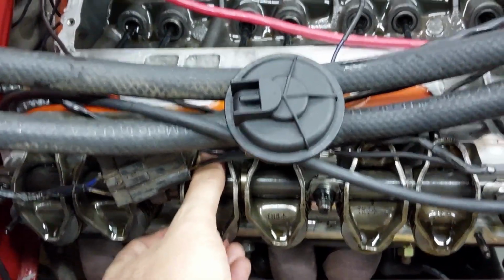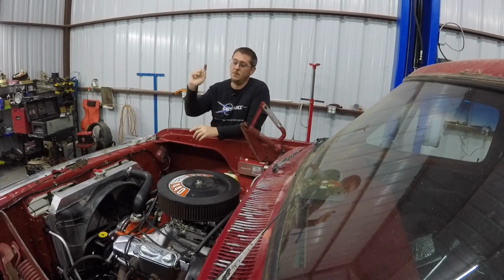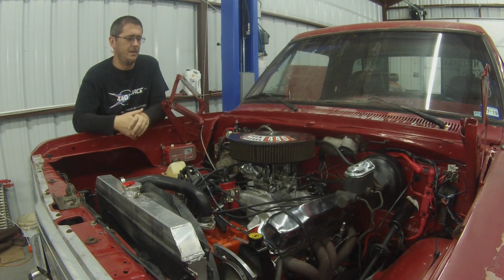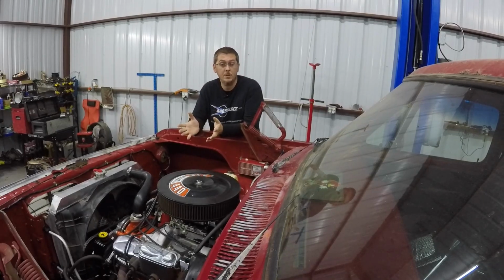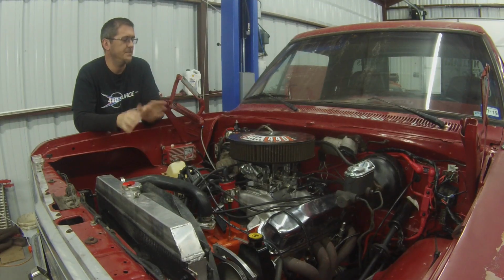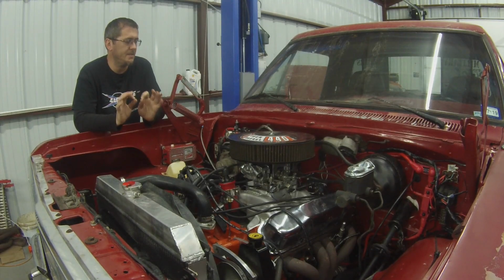I had a brand new set of Crower lifters for another big block project that you guys are going to see real soon. Dropped them in here, we buttoned the motor back together, got it to fire up, broke the cam in at 2 to 2200 RPM for about 20 minutes. And when it settled down into an idle, it finally started to sound good.